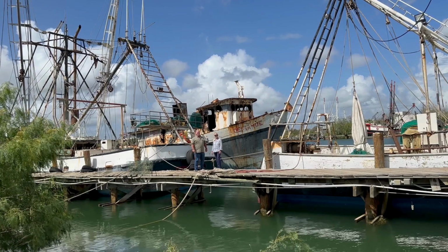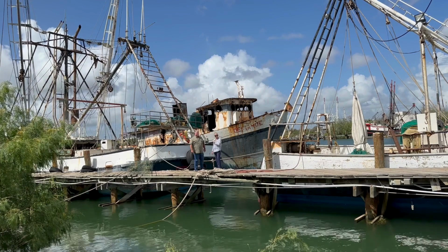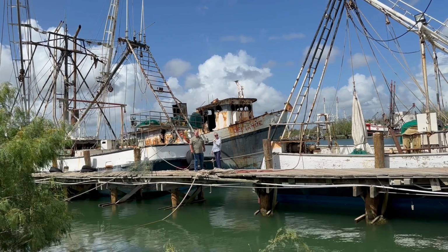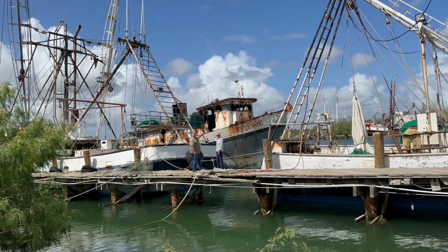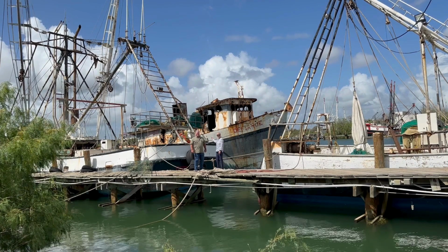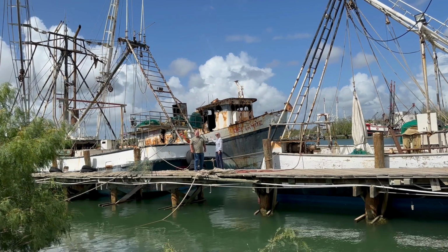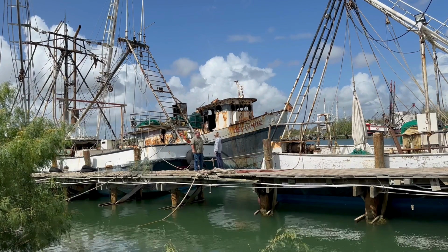All right, we're back, and just like we promised, we are here to show you the shrimp boat that has been donated that they are going to sink, and it's called the Defiance, and it's right here behind us if you can't see it. And if either of us fall in, Diana's going to jump in and get us. She says no.